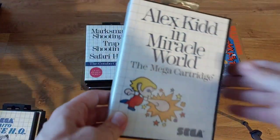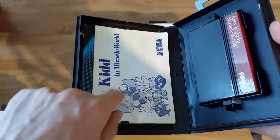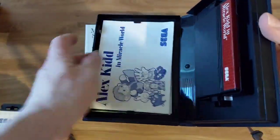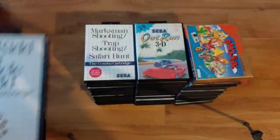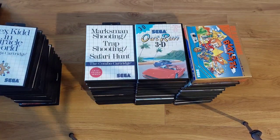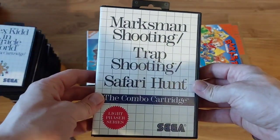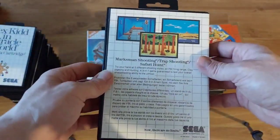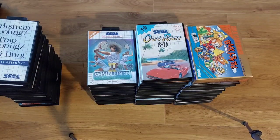Next up we have Alex Kidd in Miracle World, perhaps the mascot. Now, unfortunately for me, this one has got the wrong manual. It's got the console manual rather than the game manual, but I'm not too pushed. It'll do. Plus, that was €18. You're not getting even the cart, I'd say, for that price today. Marksman Shooting, Trap Shooting, Safari Hunt, a combo cart of a lot of shooting. Not easy to get some of these combo carts. Yeah, I really had to safari hunt for the combo carts.